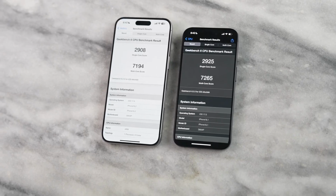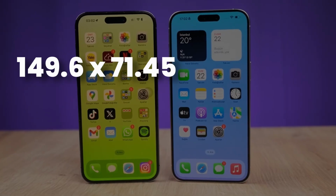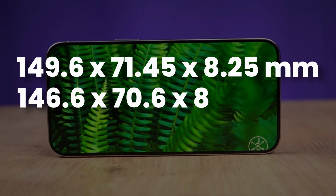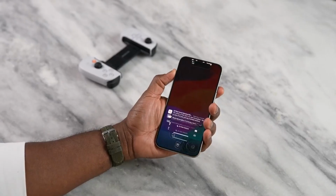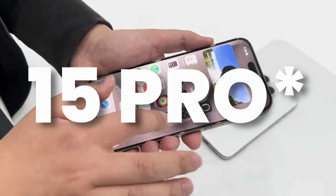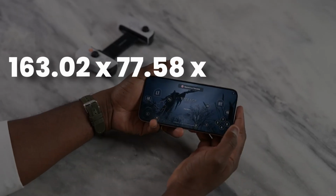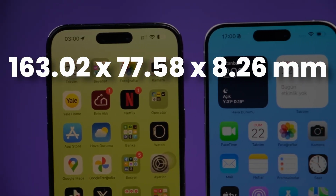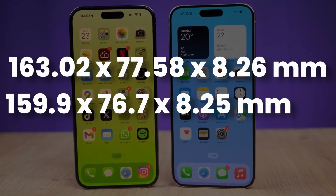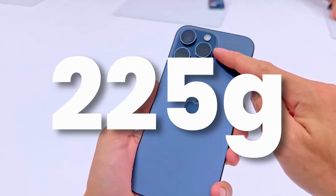The dimensions of iPhone 16 Pro and Pro Max are out. iPhone 16 Pro is going to feature 149.6 x 71.45 x 8.25mm compared to 146.6 x 70.6 x 8.25mm. The weight is around 194 grams compared to 187 grams on iPhone 15 Pro, slightly heavier. The iPhone 16 Pro Max will have 163.02 x 77.58 x 8.26mm compared to its predecessor 159.9 x 76.7 x 8.25mm. And this thing is 4 grams heavier than the 15 Pro Max at 225 grams.